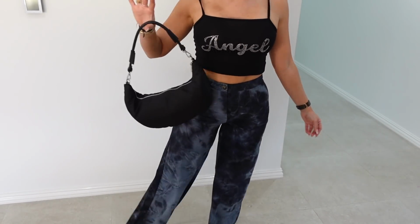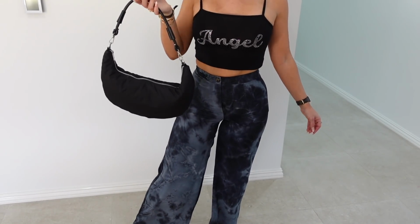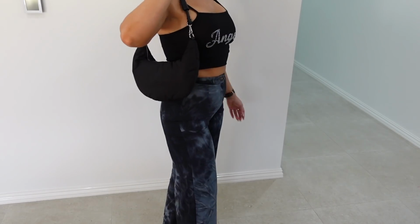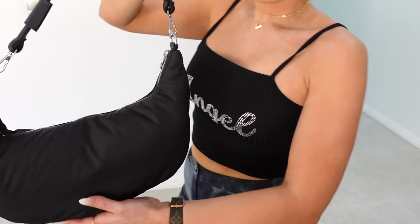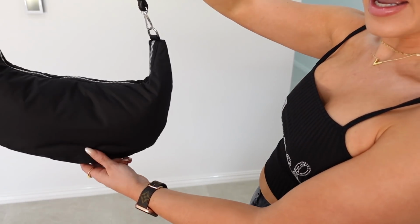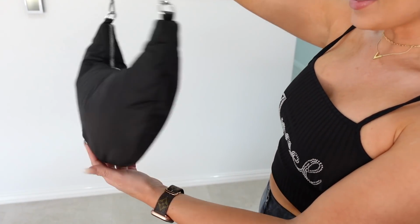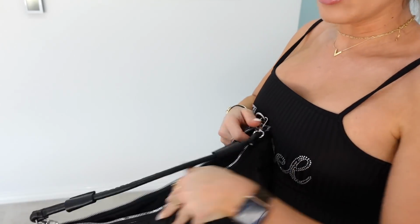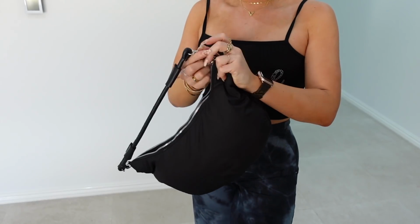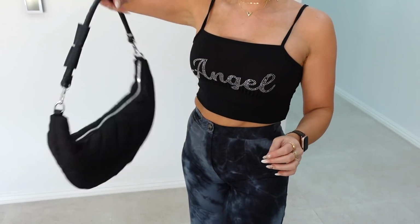And I saw this bag on the website. Sorry, that's Prada. What do you mean? How cute is it? It's that nylon type material, but like, what? It's so cute. It still has the stuffing in it, just so it looks full, but I actually really like this. How cute.